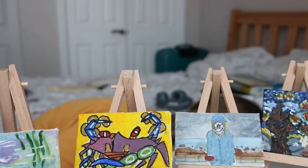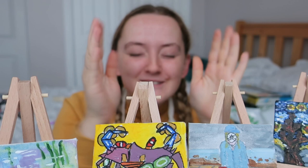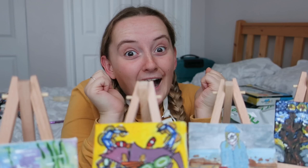Well, I have had an absolutely magnificent few hours painting these little guys. They're so cute, so tiny. But I didn't just do it for me. I also did it for the creatures of the rocky shore. So let's head there now and see what they think.